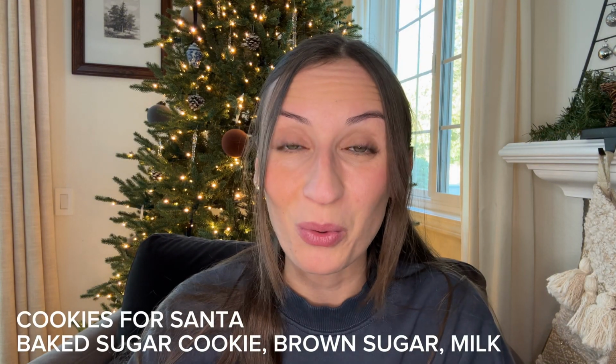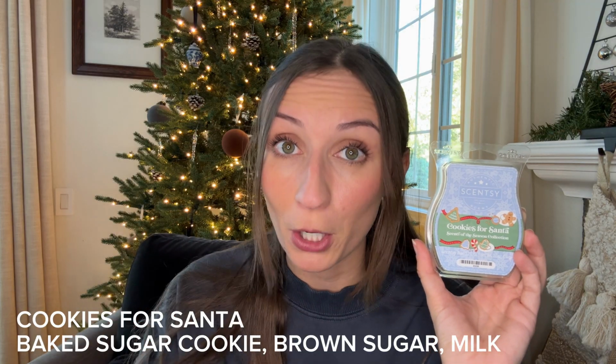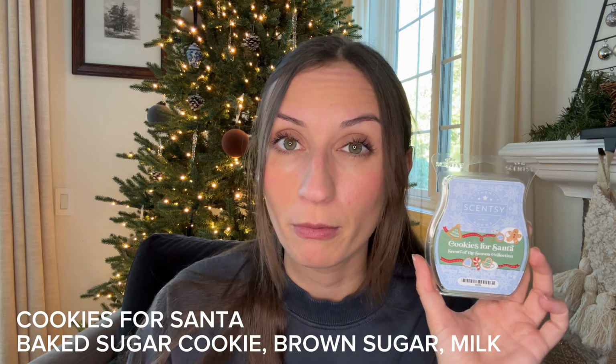For day 10, warm a bakery style vanilla. I put in cookies for Santa all around my home. And this was so good. When you smell this on cold, it is so buttery. It is extremely strong butter. It smells like you could put it on top of popcorn.